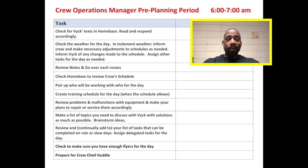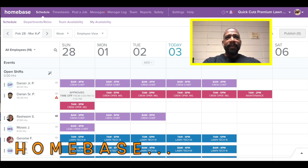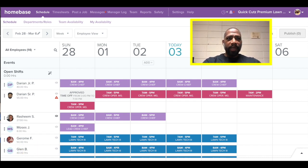One of the things that's important as a crew operation manager is to have some form of how you communicate to your workers via text. Now, we don't like using our cell phone to text someone. Basically, what we use is an app called Homebase. This app is a clock in, clock out system, break system. And let me tell you something, this system is free. You can get Homebase for free. Go ahead and look it up online.